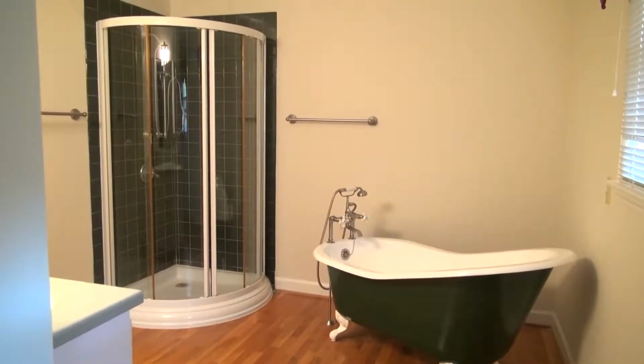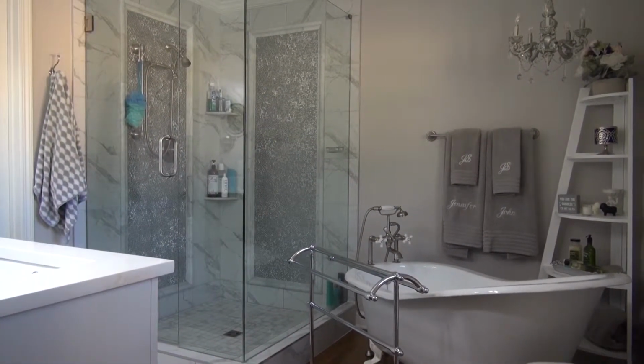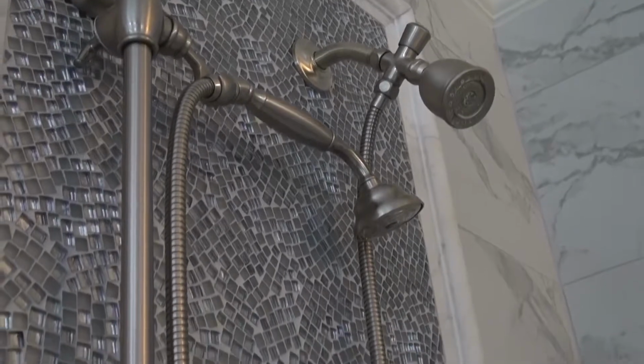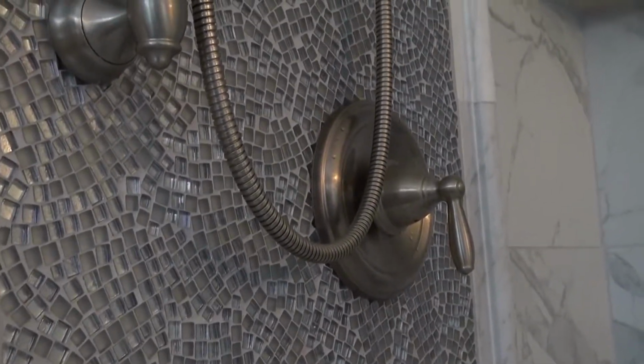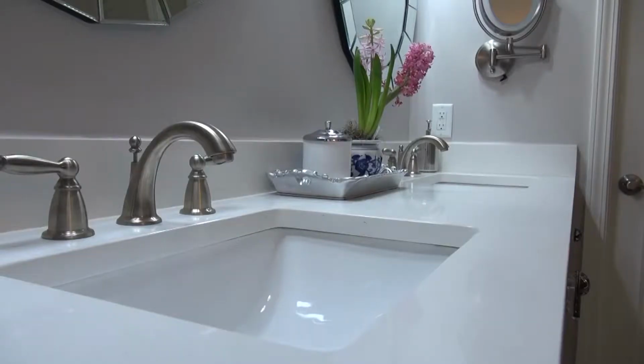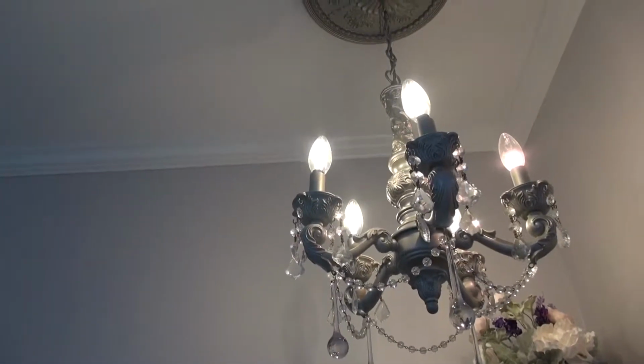We kept the original setup of the plumbing. That's very important. This type of setup is super expensive. As you can tell, we added some bling. Yes. Oh yeah. Lots of bling. But it goes with everything else that we've done in this room. The brushed nickel, the chandelier, the marble is timeless.